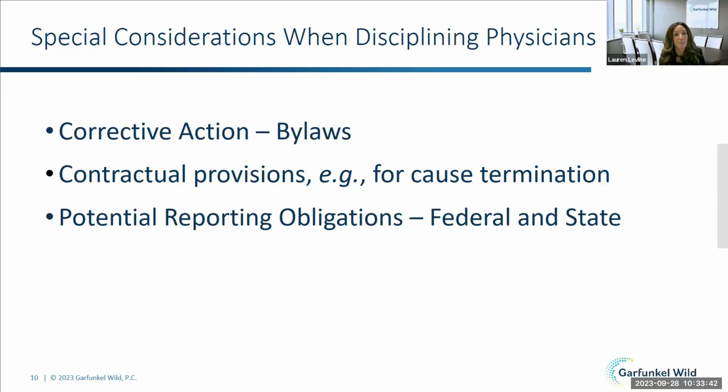you're going to need to look at your bylaws. And although HR will be involved in investigating and assisting, if a physician has privileges, the bylaws are going to govern any discipline, and that's not going to be done through HR.